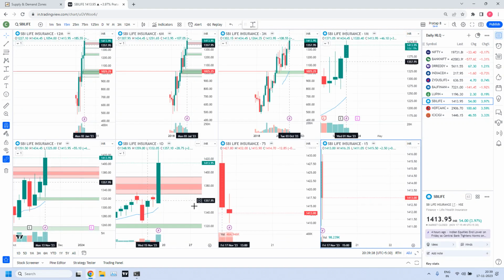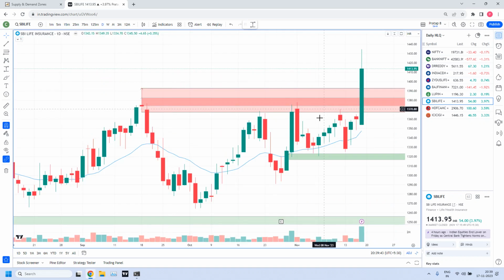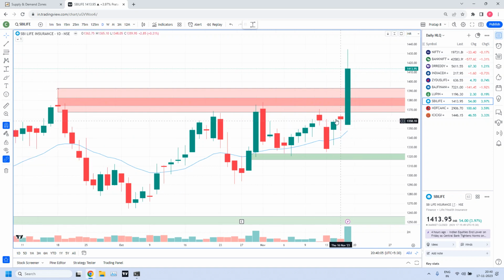Let me go to the 75 minute time frame, even before the daily time frame. See today how this high liquidity zone is violated. Do you know the reason? I explained the reason yesterday itself. I don't know how many of you watched yesterday's video. Yesterday the zone was not violated. Why did we look into this stock yesterday? Because the previous report displayed the price near this high liquidity zone. That's why yesterday we analyzed this stock.